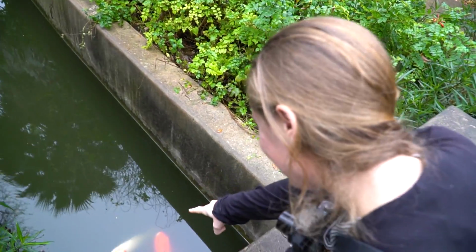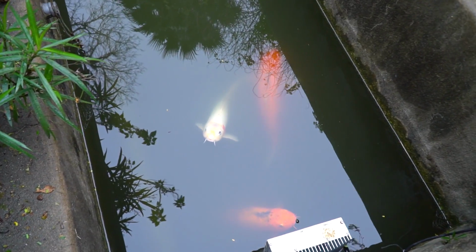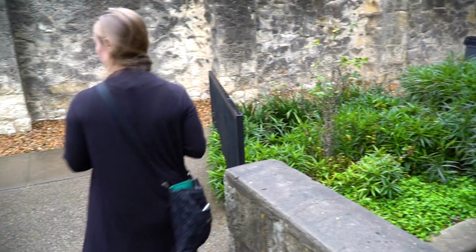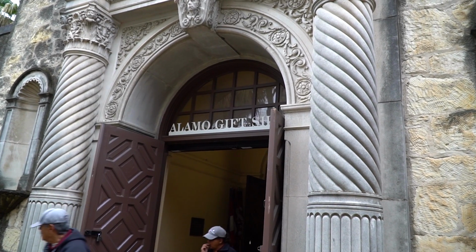We turned around. They're hoping for food. Naturally. Just like Patty, they're always hoping for food. And naturally, you have to have a gift shop to get some money from these tourists.